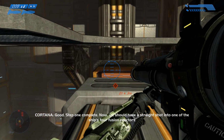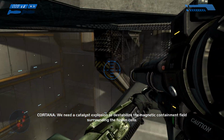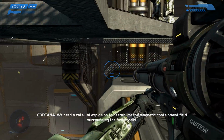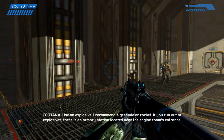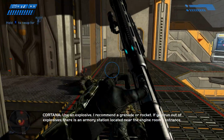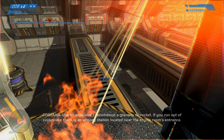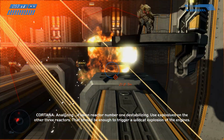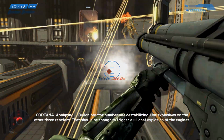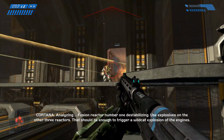Complete. We have a straight shot into the fusion reactor. We need a catalyst explosion to destabilize the magnetic containment field surrounding the fusion cell. Use an explosive. I recommend a grenade or rocket. If you run out of explosives, there is an armory station located near the engine room's entrance. Analyzing. Fusion reactor number 1 destabilized. Use explosives on the other 3 reactors. That should be enough for the wildcat explosion of the engines.